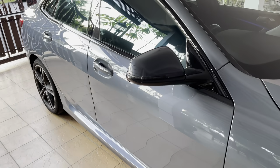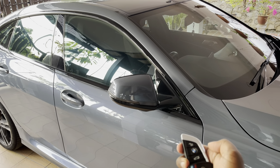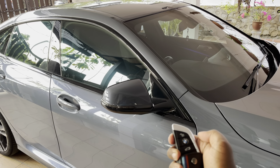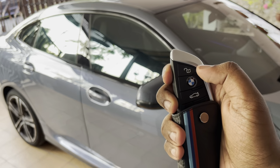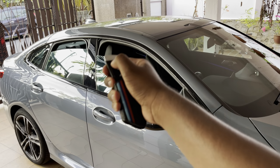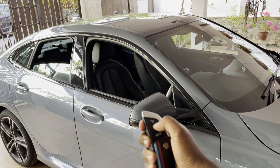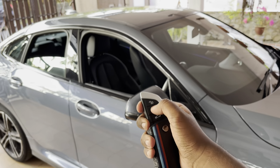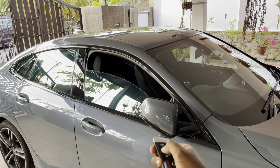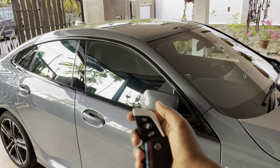So as you may notice, the side mirrors are currently folded out. Upon locking the car, the side mirrors will automatically fold in. And upon unlocking, the side mirrors fold out again. If you press and hold on the unlock button, you'll be able to roll down all four windows in the car simultaneously. And to roll the windows back up together, just press and hold on the BMW icon. As simple as that. And this is very convenient for hot weather like this in Malaysia.